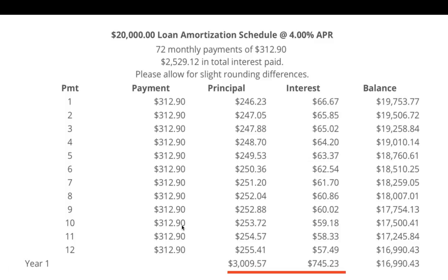So in this amortization schedule, you have a $20,000 loan at 4% APR. We've talked about this already, where your monthly payment is going to be $312.90. You're going to pay a total of $2,500 in total interest payments. As you can see, the way this graph is laid out, the first column is your payments, how many payments you're making. So you have the first payment, second payment, third payment, and it's going to go all the way up to your 72-month payment. This is just the first 12 months of your schedule.